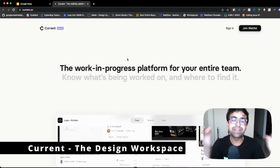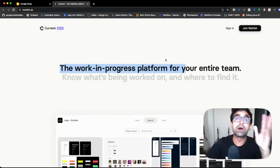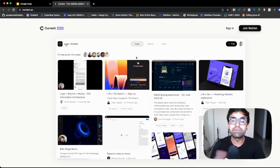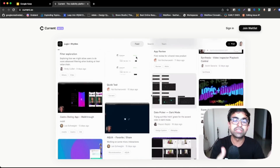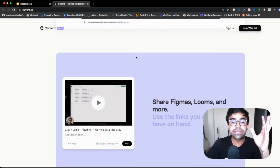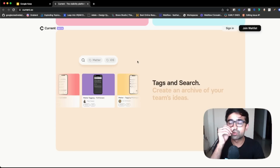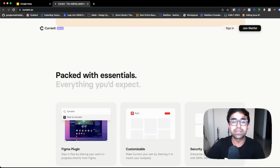I recently got an invite to this brand new tool called Current Beta. Current is literally a work in progress platform for teams, for individuals. So it even has support for things like Figma. So if you're using Figma, you can literally share all your designs and ideas on this platform, and your entire team can see all the designs and ideas. You can add tags and search. So basically, if there are iOS developers in the team, they'll be able to see iOS-based design in your workspace.